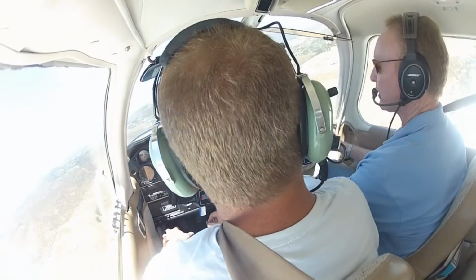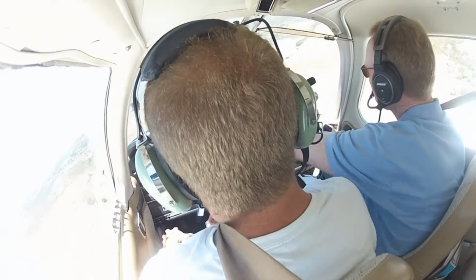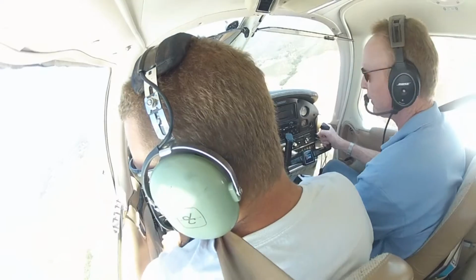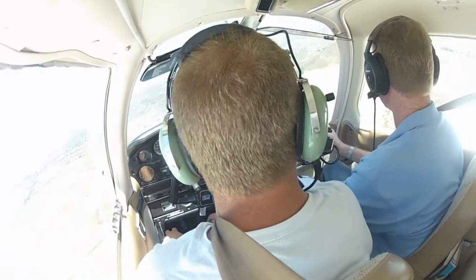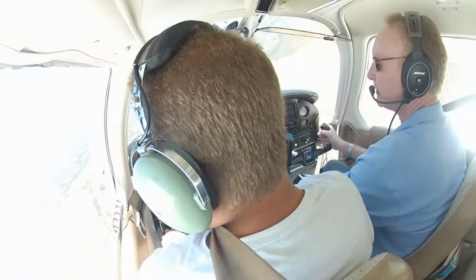Not so much bank, and I keep seeing, see those shadows? That's an airplane over there. I keep seeing that. See that shadow going across there? Yeah. That's an airplane coming that way. Keeps freaking me out. All right.